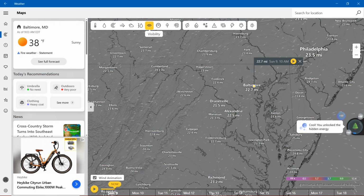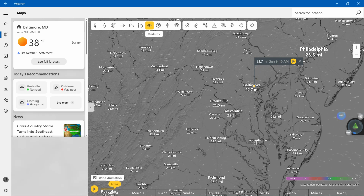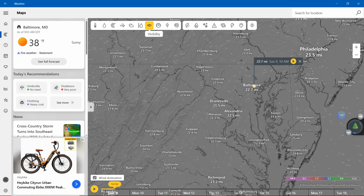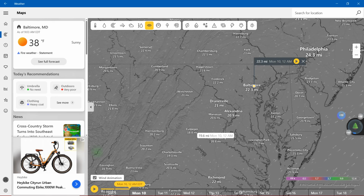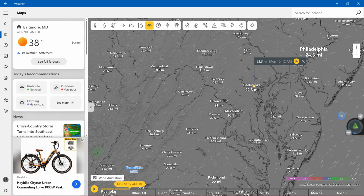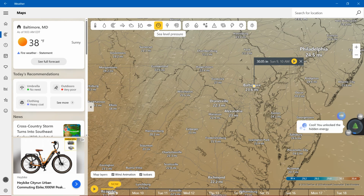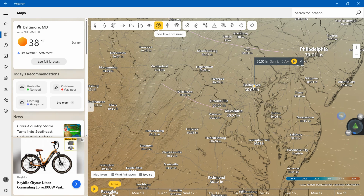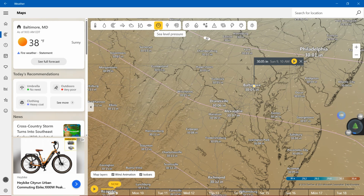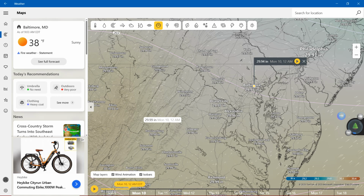With the visibility, we're mostly on the gray. We are showing mostly the 20 miles. And then tomorrow will be another 20s on the gray. Now with the sea level pressure, we're definitely showing the 30s. 30 inches right here in the state of Maryland. And that's what it says right there. Plus tomorrow is going to be nearly the 30s.